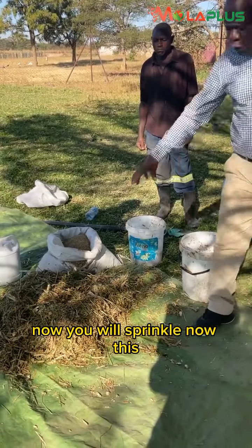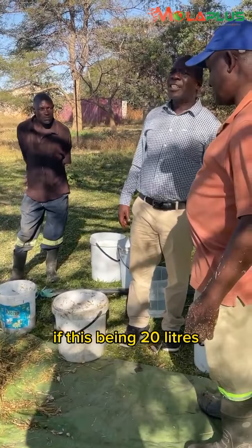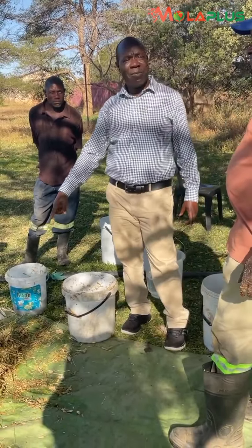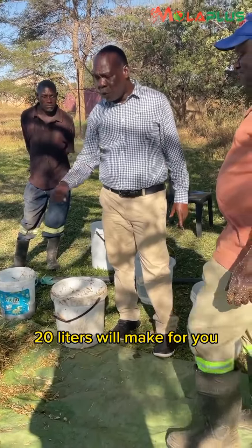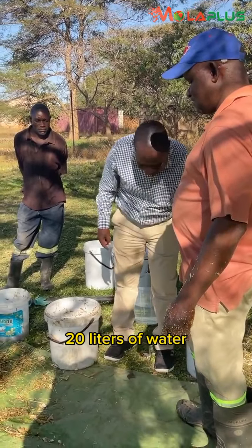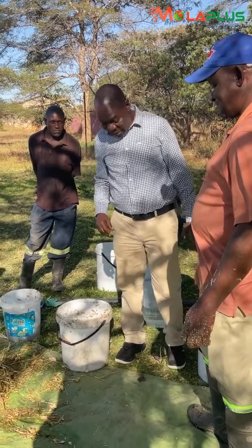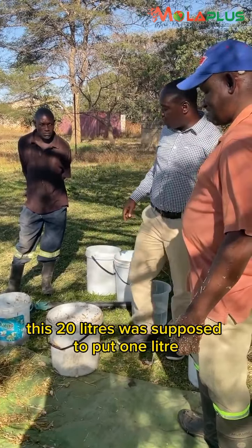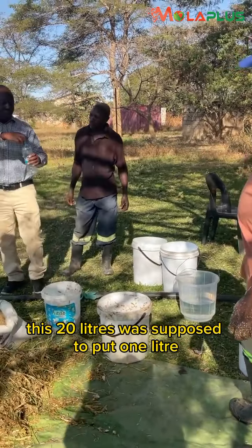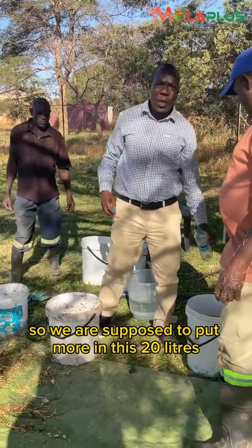Now you will sprinkle. If this is 20 liters, it will make for you a ton of this. 20 liters will make for you a ton. 20 liters of water, the 200 ml. No, the 1 liter, sorry. This 20 liters you're supposed to put 1 liter. I know I made a mistake. So we are supposed to put more in this 20 liters.